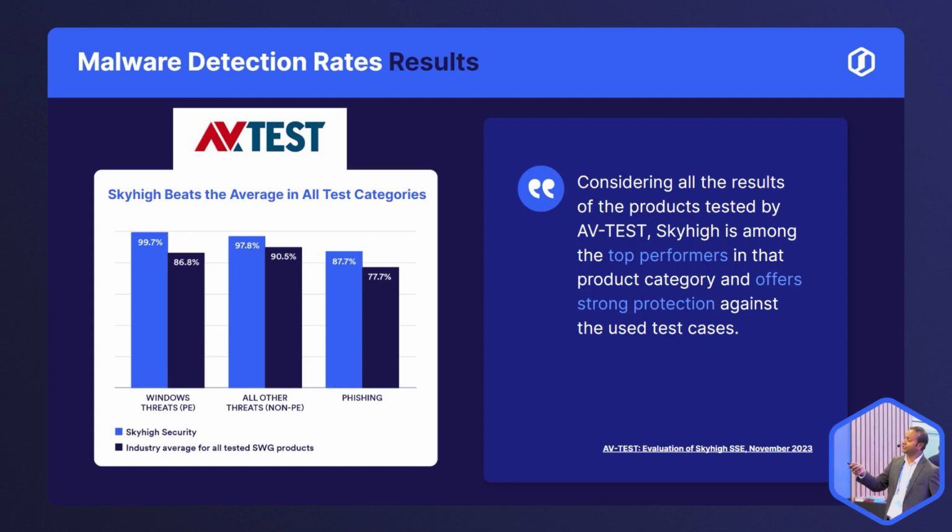The results showcase an independent test that's been done by one of the leading testing agencies, called AV test. As you can see, Skyhigh pretty much scored nearly perfect scores when it comes to Windows threats, and for PE and also non-PE, perfect scores. And we are actually the top within that AV test category, wherein the industry averages are much lower than what we can offer today.